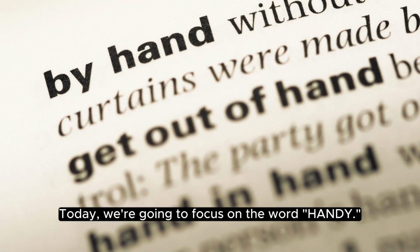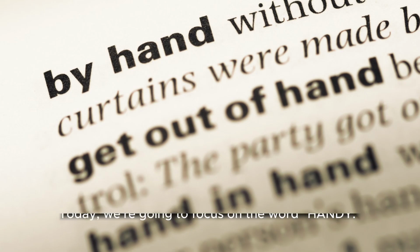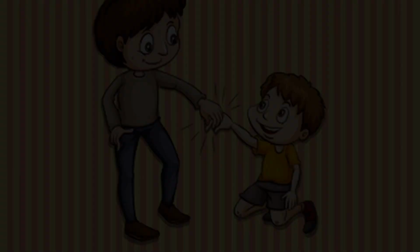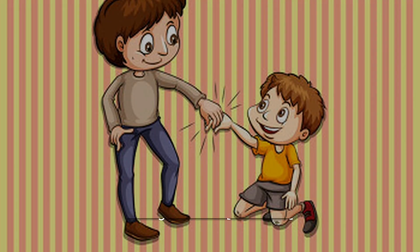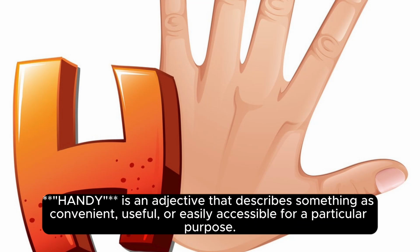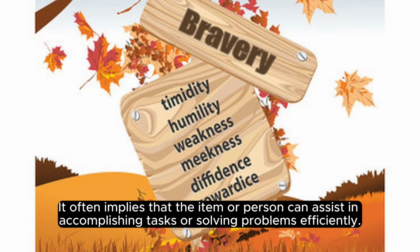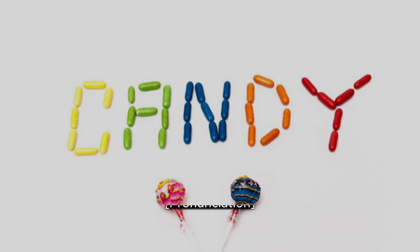Today, we're going to focus on the word handy. It's a term that describes something that is convenient, useful, or easy to manage. Let's get started. Meaning. Handy is an adjective that describes something as convenient, useful, or easily accessible for a particular purpose. It often implies that the item or person can assist in accomplishing tasks or solving problems efficiently.